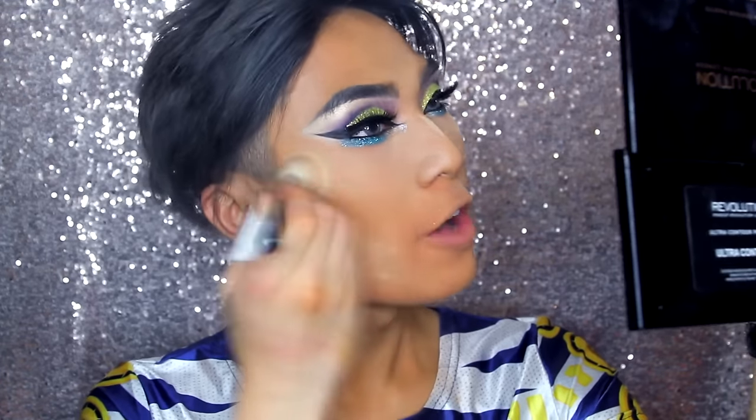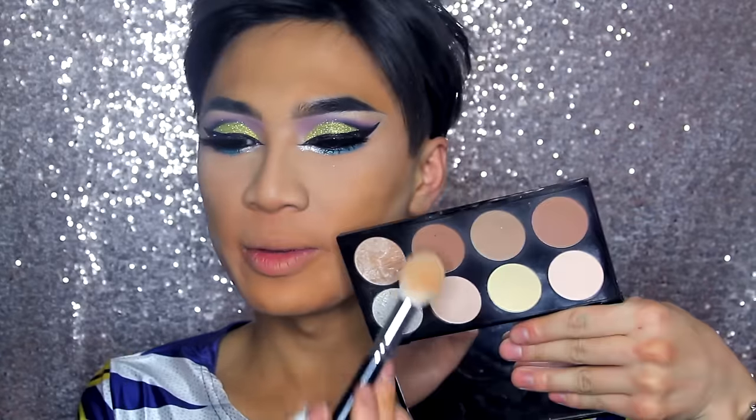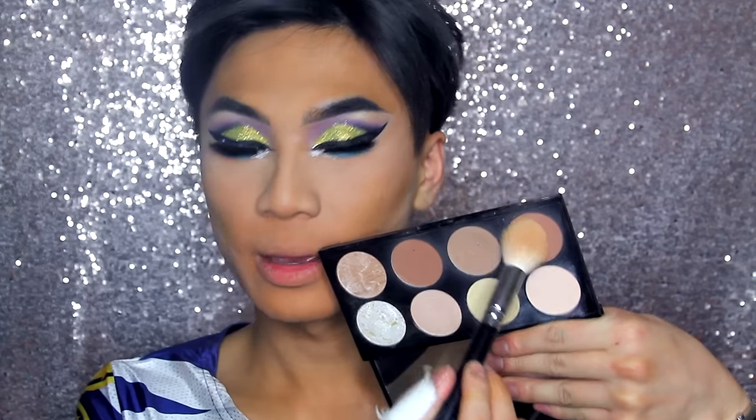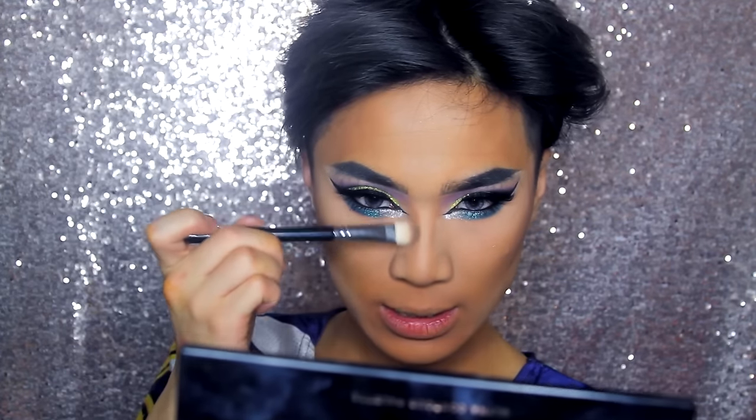I'm just gonna brush off my beat. And she's looking real tan today. Makeup Revolution Contour Palette, you know the tea. I'm gonna be using this one right here, and contour, and bronze. I'm gonna contour this nose and whittle this nose down.